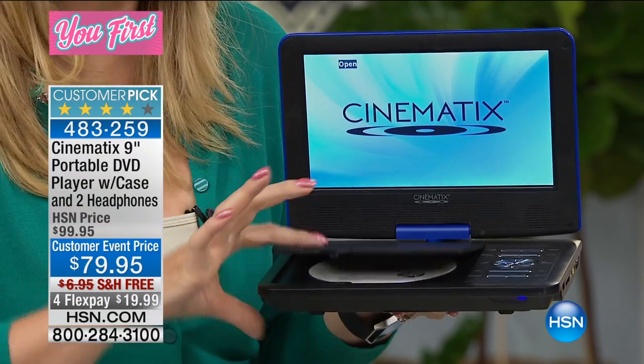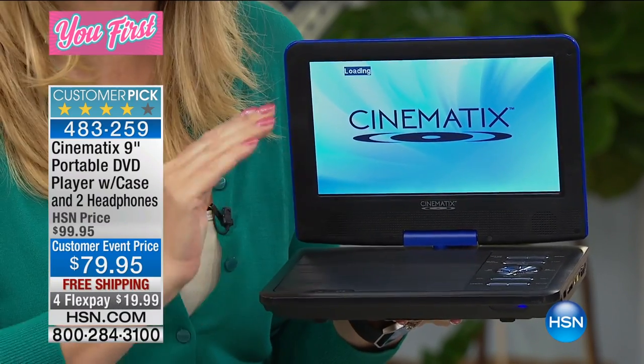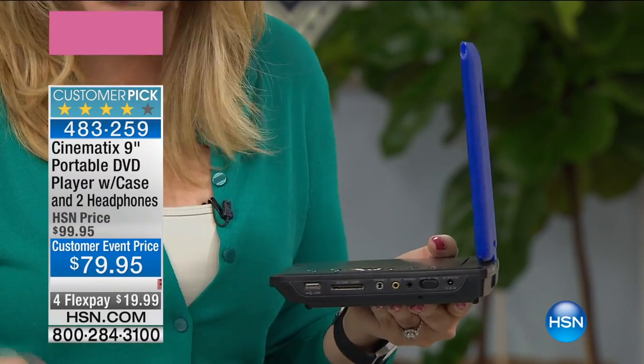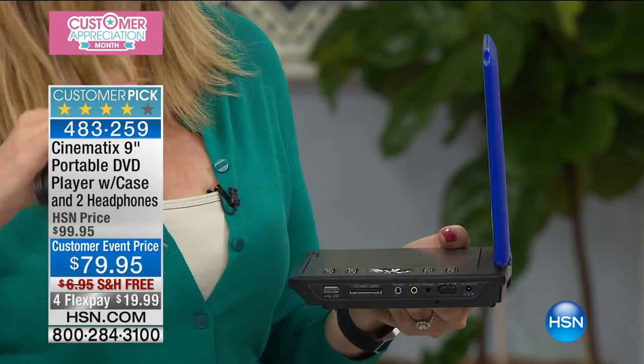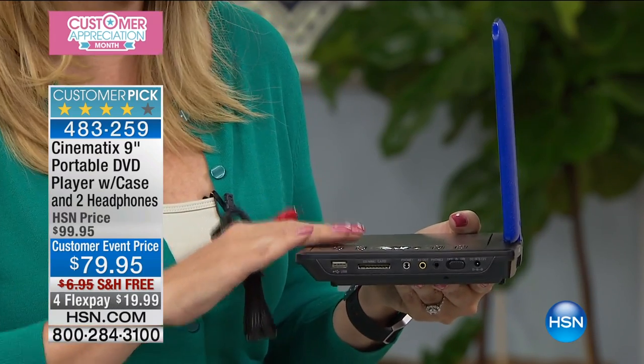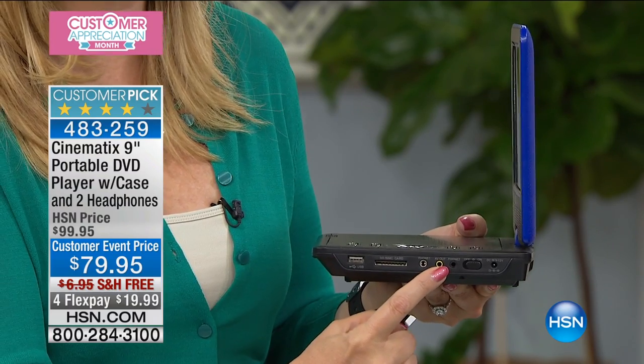This is auto load. So you're going to be able to pop in that disc, or your little ones can. And without touching one single button, all you do is close it. It automatically starts to load the disc for you. This will play any standard shiny silver disc. So your DVDs, your TV shows on box set, your music CDs. You have that room in your home where you want to listen to your favorite music CD, but you don't have a CD player. Bring your Cinematix in. We're including the AV cables, and the AV out is that yellow port on the side.